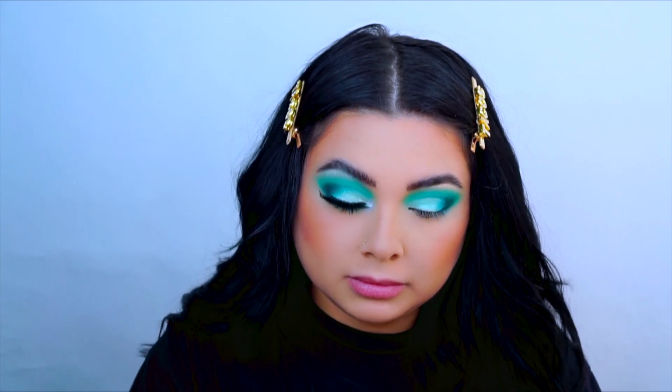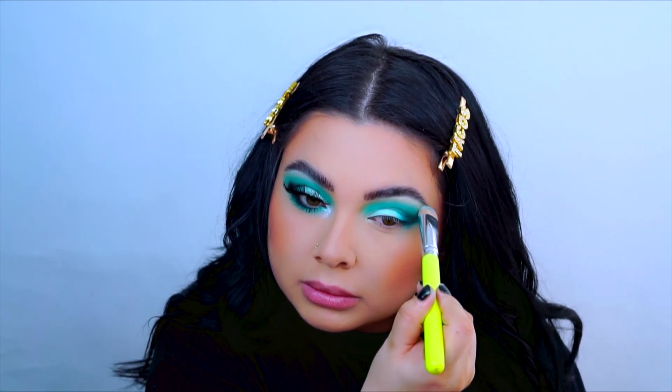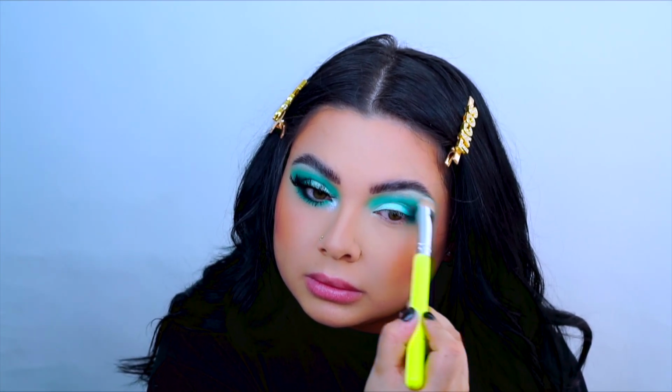Then I'm going back with that same shimmery shade, and I'm going to apply this to my brow bone just to blend everything out and make everything look really nice with the same color palette. So I'm just blending everything out. Then I'm applying my lashes. I will link them down below, and I'm making sure I'm sticking them as close as I can to my real lashes.